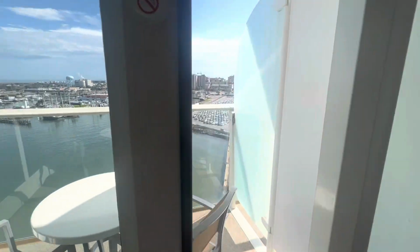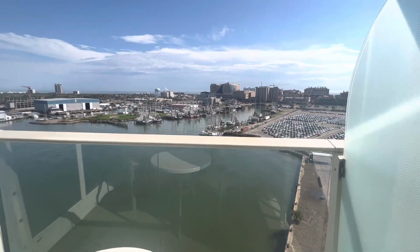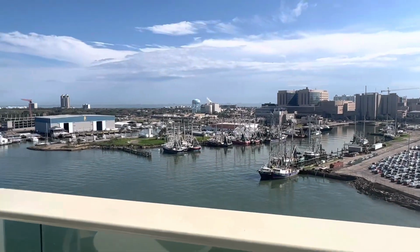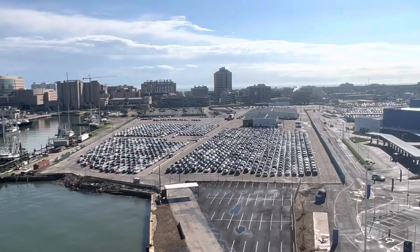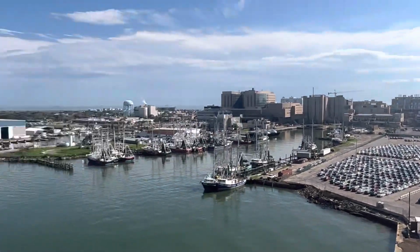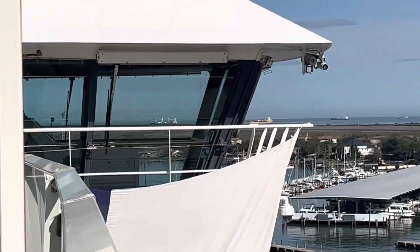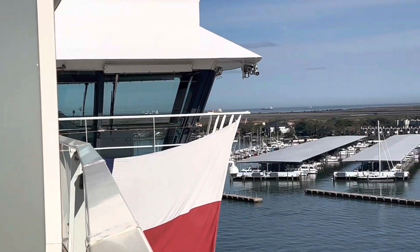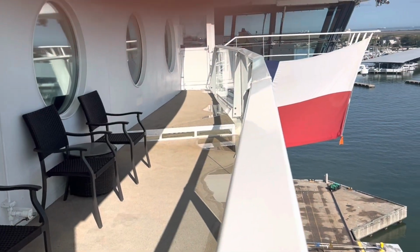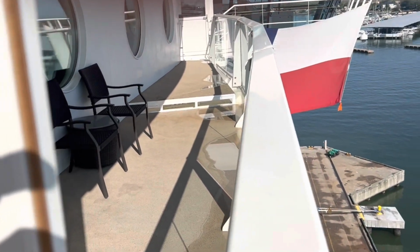Outside, we are in Texas. Look at that view. Parking. Oh, it's hot. And over there is the bridge. That's our neighbor this week. See, I think. There you go. Little chairs too out there.